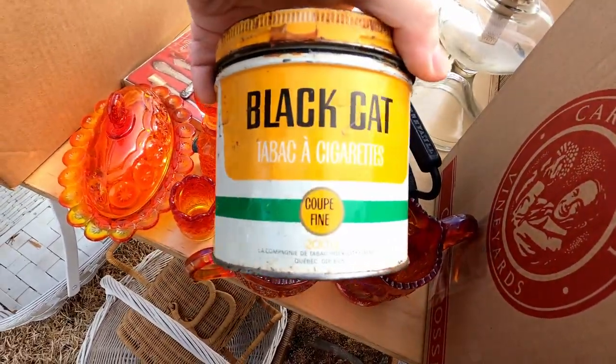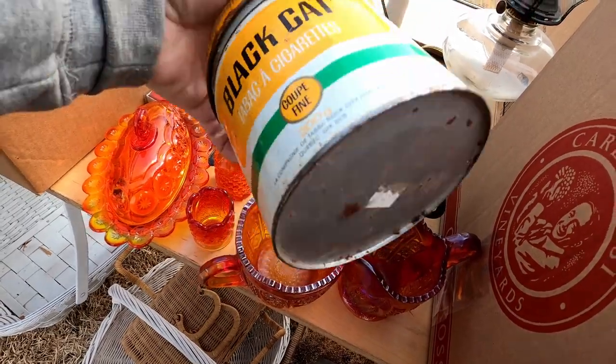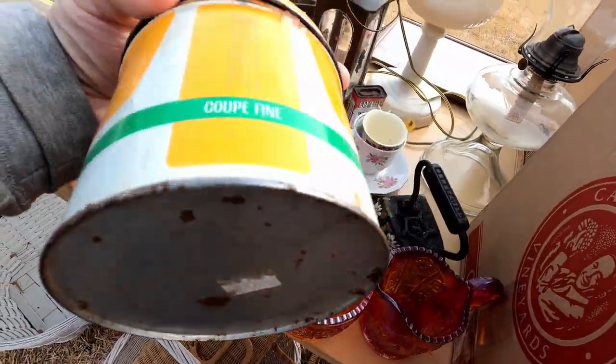Nice little advertisement tin here. Black Cat tobacco. That's really, really old. Kind of cool.